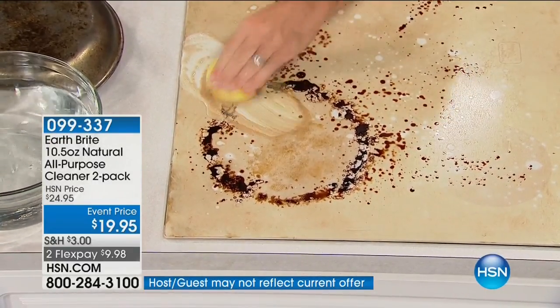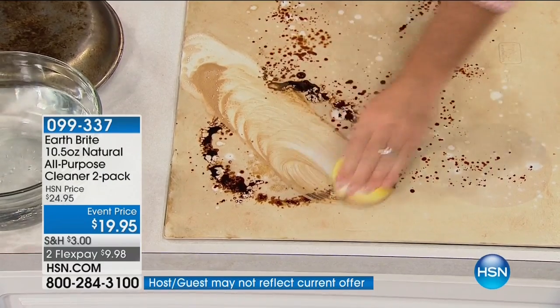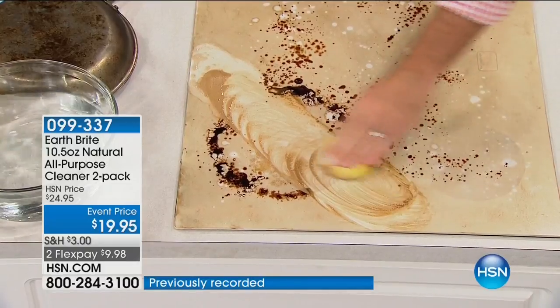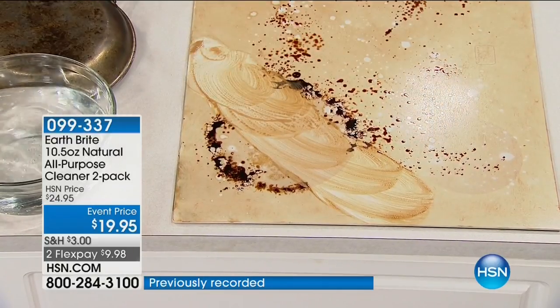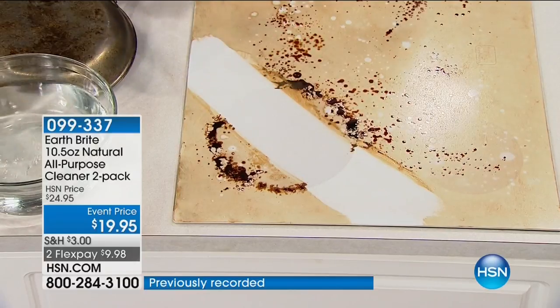We talk about a healthier home. We talk about cleaning. Think about this. You buy one chemical, one product just to clean that glass top stove. So then if you look underneath your sink and you see you have all those products lined up and they each do a single job, what if you can have one cleaner, one healthier alternative to do all those different jobs? You can do it with the Earthbrite and you can get results just like that.